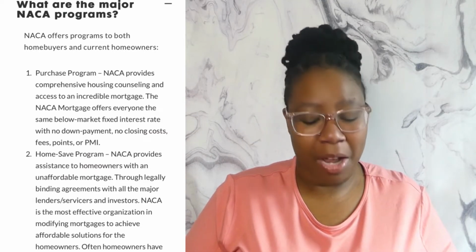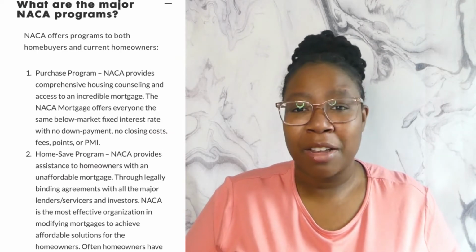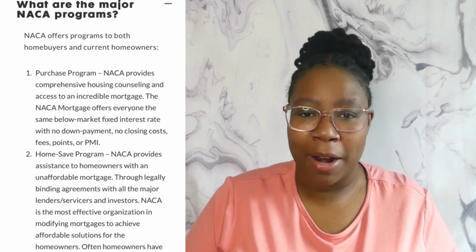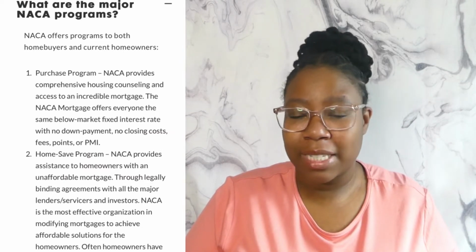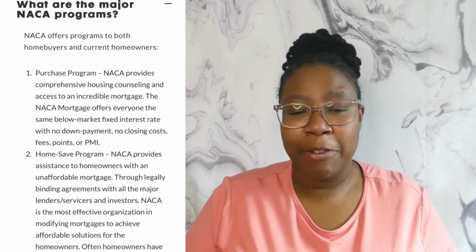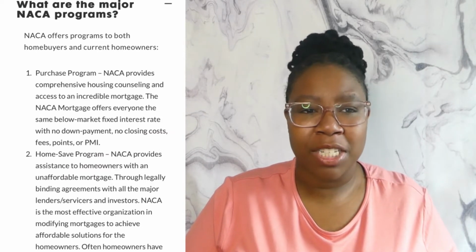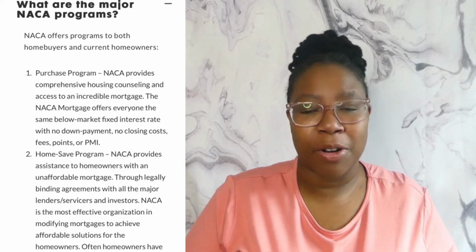All of these benefits, no down payment, no closing costs, and all that good stuff, apply no matter how you obtain a home, but there might be different rules for what you have to qualify for. One thing is NACA is very strict on the first-time home buying requirement, so you cannot own any homes at the time of applying for the program. But once you're in the program and you want to invest in investment properties, you can purchase homes after that. Just make sure when you're applying you don't own any real estate or any homes.